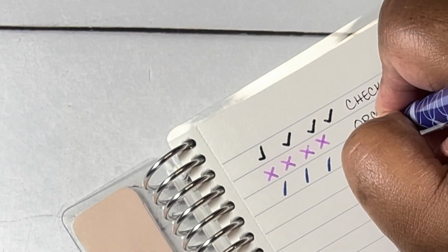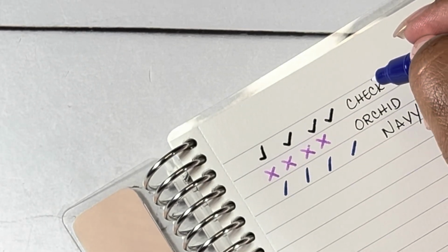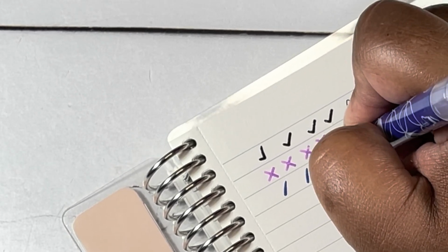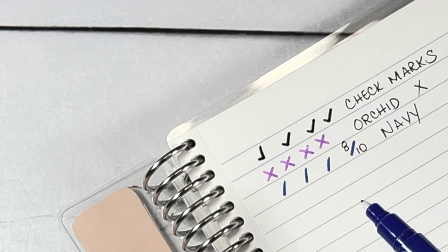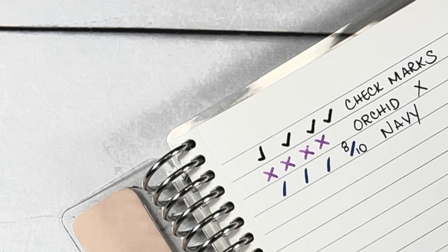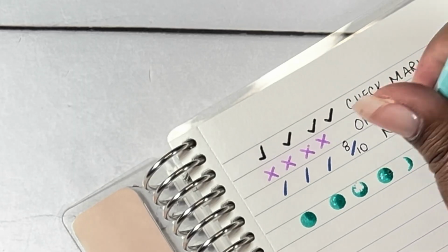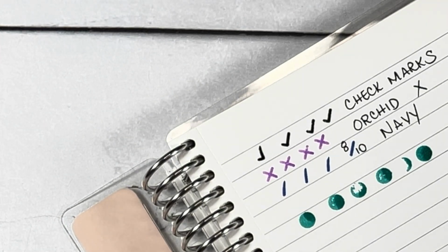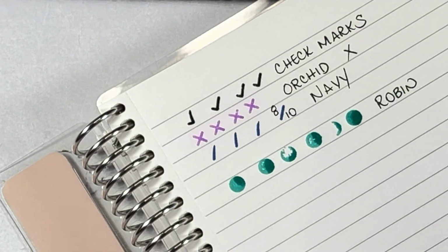First, this is in navy. But guys, us teachers, mamas that homeschool, now we can do like 8 out of 10. It makes it so much easier to write scores if we want to write scores down in those check boxes. So much simpler to do. Maybe I'm not pressing. There it goes. And that is in robin. I love it.